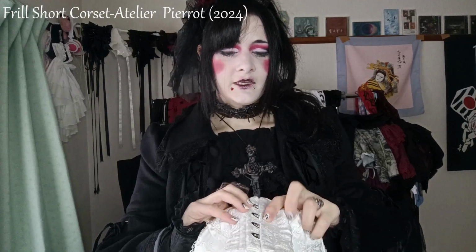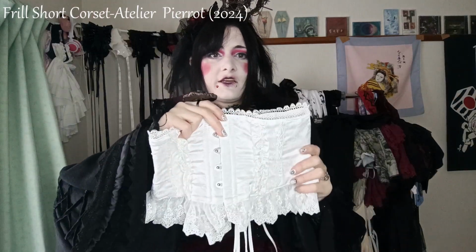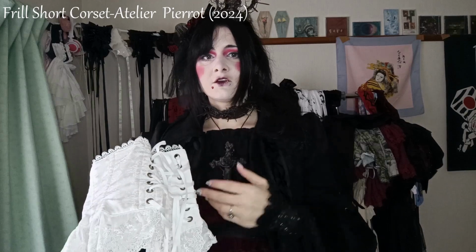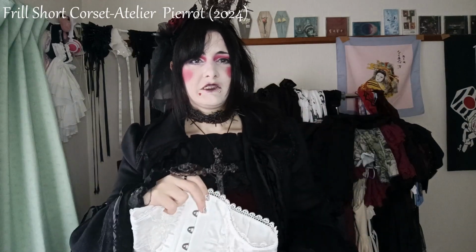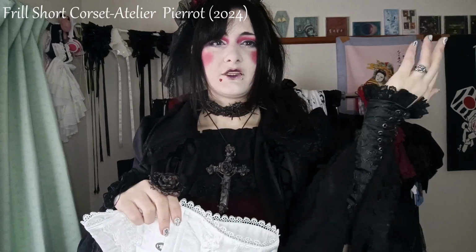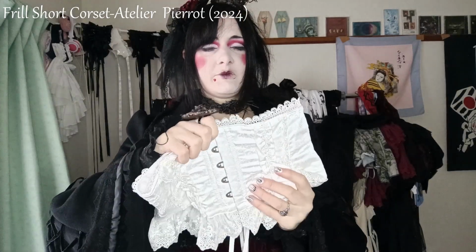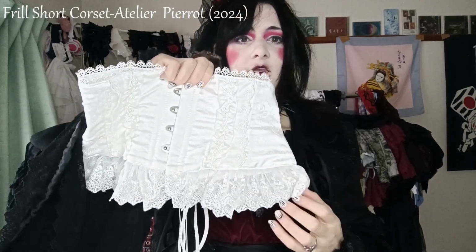Since I started wearing a lot of Shiro Lolita, I had to get a white corset, and Atelier Pierrot finally made a size 2 version of their frill corset, because I fit into the size 1, but the panel in the back doesn't cover everything, and I don't like it when it doesn't cover the whole side. So I'm really happy that they added the size 2, so I got the white one.